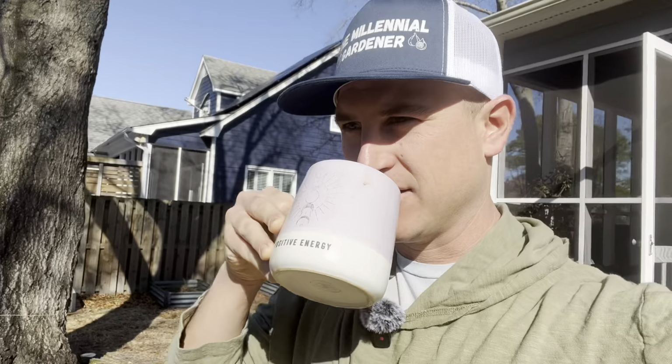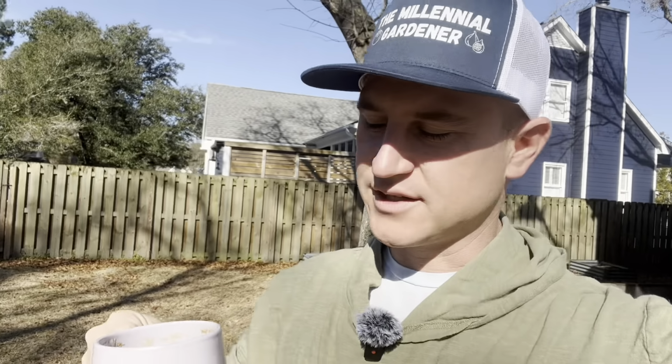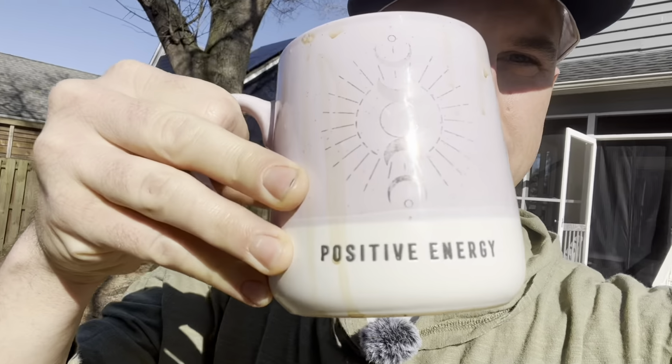Fig fam, it's Saturday. Figs and coffee. I love this mug. Check it out. Positive energy. I have a lot of cuttings to get through, and I got some really awesome trays.